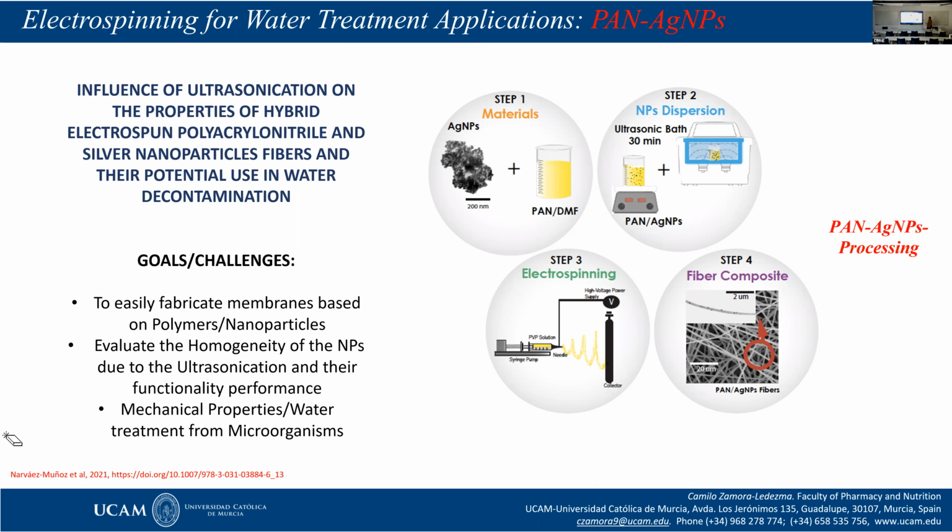And this is more or less the graphical table of contents of this project. First of all, we produced the materials. In this case, we bought the silver nanoparticles from a Chinese supplier. Then we mixed them with a solution of PAN and DMF, and sonicated a little bit. We wanted to measure, if we change the time of the ultrasonication bath, the influence on the dispersion of the particles in the membrane, and also if this has an impact on the removal of the microorganisms.